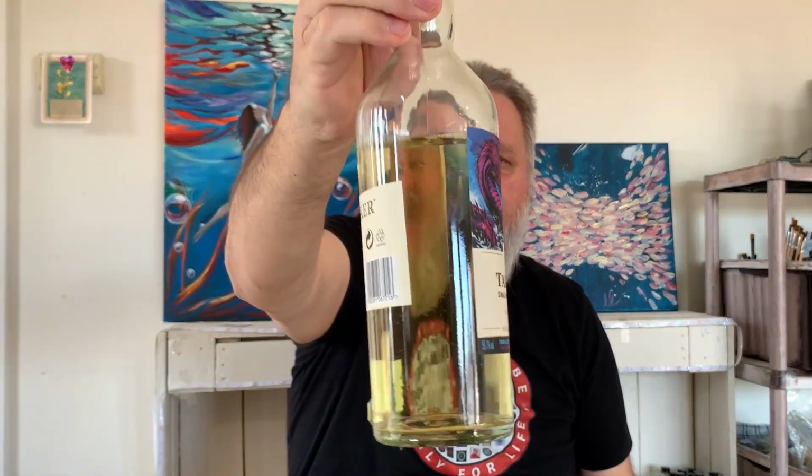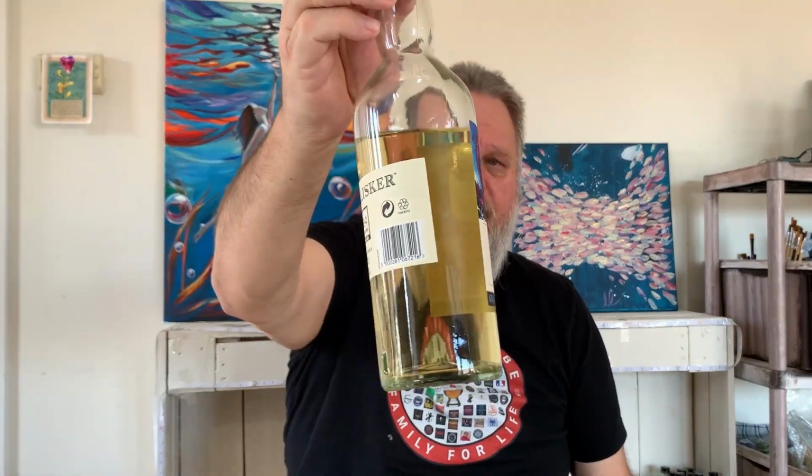You can see color-wise, natural color. 59.7% ABV, but look at the color, very, very light, very smoky, fantastic one. And you can see, for somebody that doesn't like smoke, quite an interesting one. Even if I take it out of this cardboard box, I can actually smell that smoke coming through.